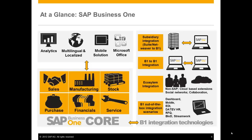Plus, we're also delivering out-of-the-box integration scenarios with Business One that are also built on top of these integration technologies. The dashboard, mobile solutions, and other integration applications like EDI, Datev, request for quotation, business intelligence on demand, and the integration with SAP Streamwork are all powered by those same integration technologies. So we're really focused on delivering a comprehensive application.